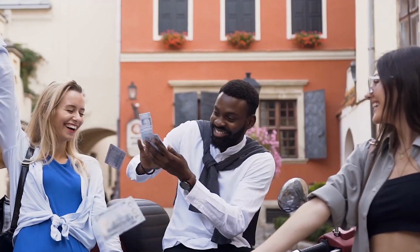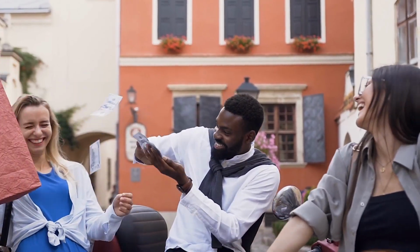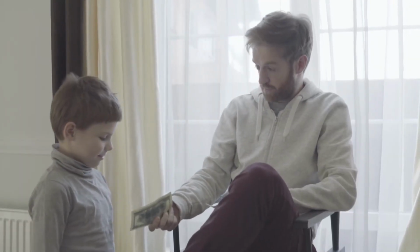This private lender could be absolutely anybody. It can be your friend that just got an inheritance from his grandma. It could be your parents that have a little bit of money. It could really be absolutely anybody.